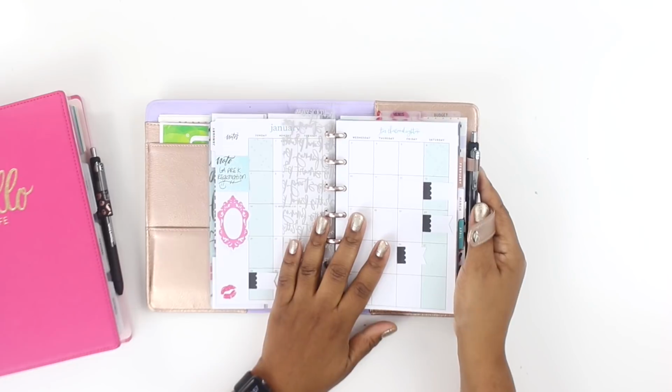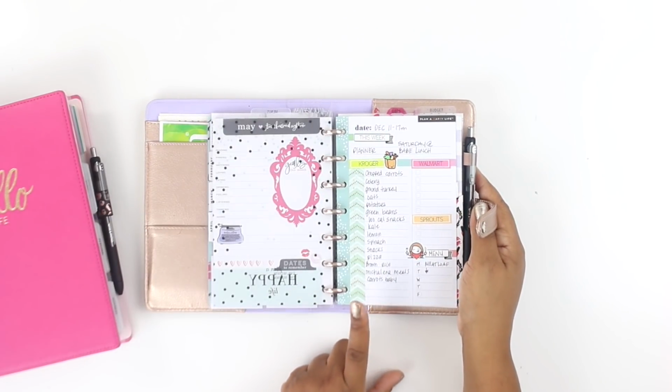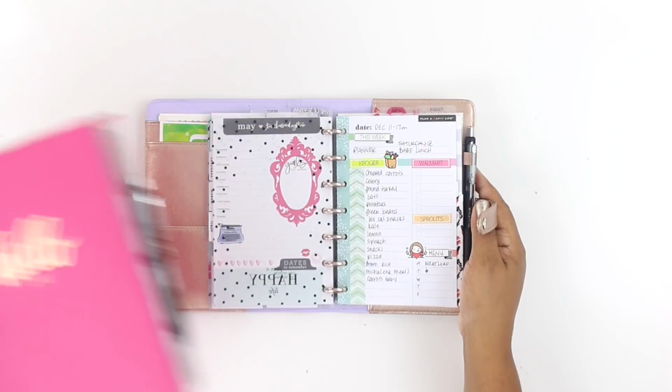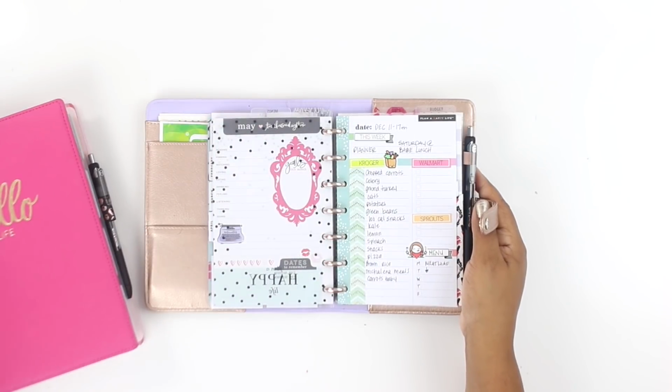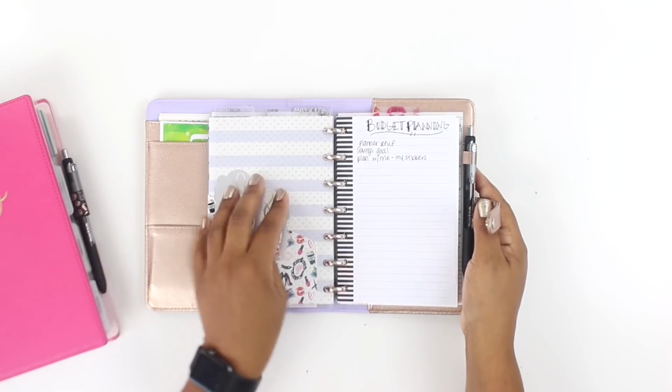And so I've got a calendar here, and then the next tab is my menu planning tab. And so I carry this with me, so when I'm going to the grocery store, I already have my list ready and I'm ready to go. I don't have to fumble with this big old planner to be able to do my grocery shopping. So I've got the menu here. Then I've got a budget section.